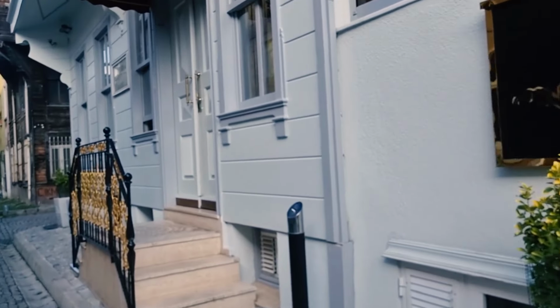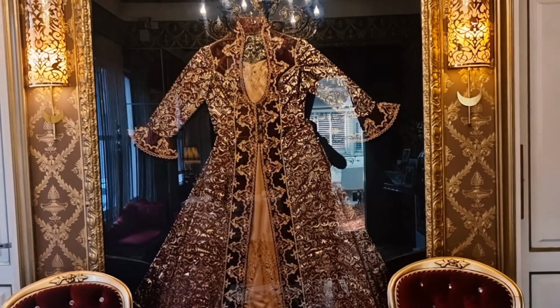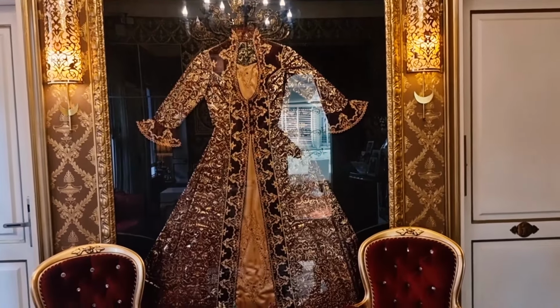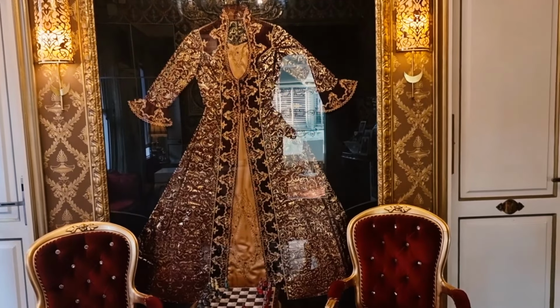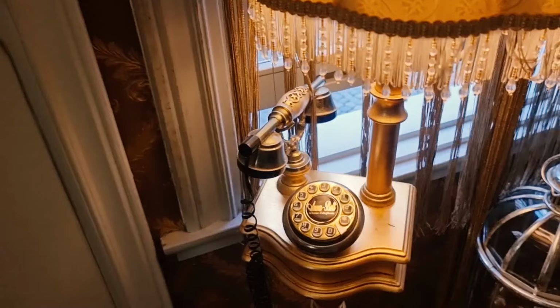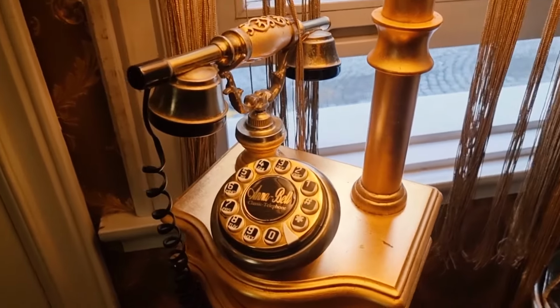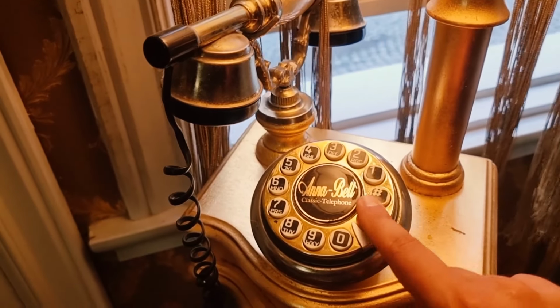Let's go inside. Look at this old Ottoman Empire dress. I've been told this is authentic, so this is actually worth maybe perhaps tens of thousands of pounds. Beautiful. As you can see, there's even an old telephone here. I wonder if it still works. Let's have a little touch on the buttons.